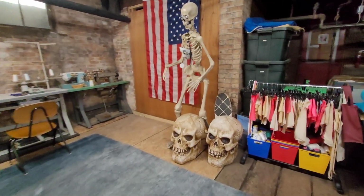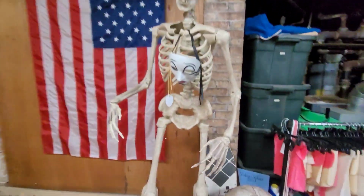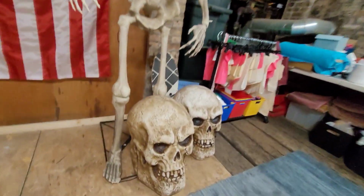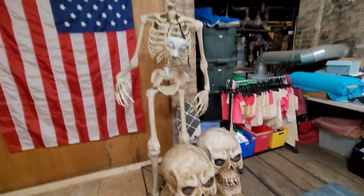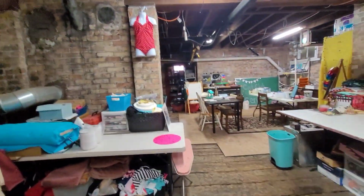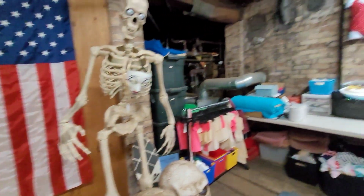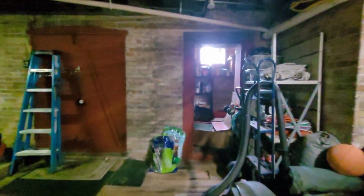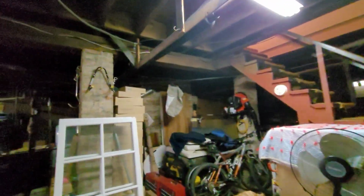And then we've got Grim down here. What's up, Grim? He likes to hang out in the basement. Nice to see you, dude. We've got our giant skulls, some Halloween props down here. So yeah, that's the basement. We've also had some bats down here in the past, so kind of creepy. Another little room back there. And that's it. I don't want to show you too much of our junk. That's not fun.